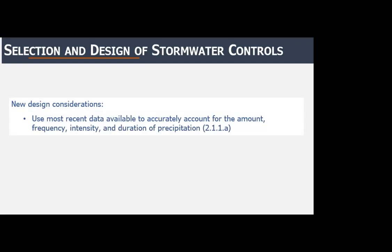New design considerations. A few of these are climate related, to make sure that you're using the most recent data available when you're accounting for precipitation frequency, intensity, duration. Make sure you're using more recent data so that you can account for swings in the precipitation patterns.